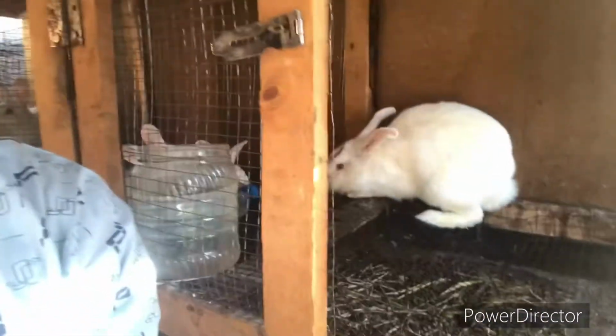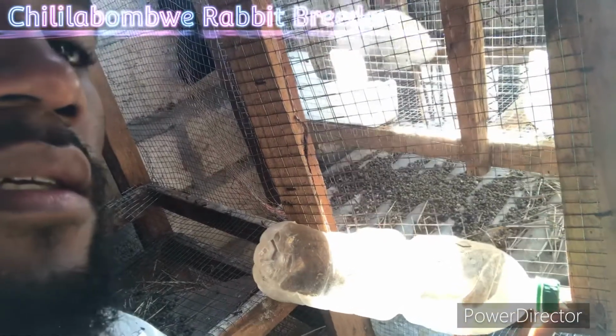A typical example would be this doe right here. Okay, so the feeder is here. I don't know if you can see the feeder. Here's the feeder. You can see it's empty, so it had consumed everything. So we know when giving the evening portion today, we're going to slightly increase the amount of pellets that we were giving this doe in particular.